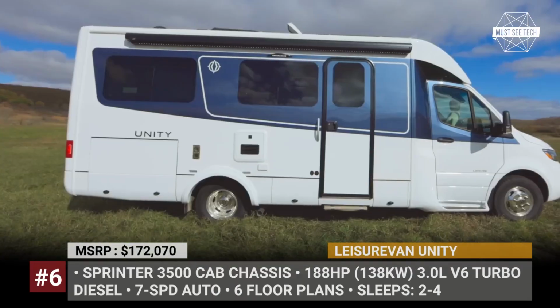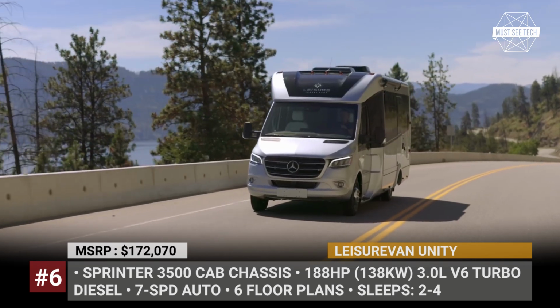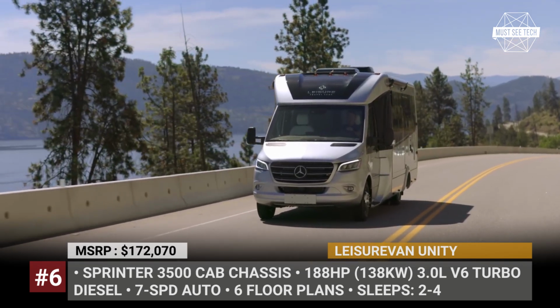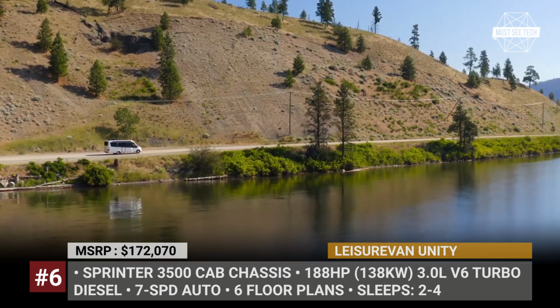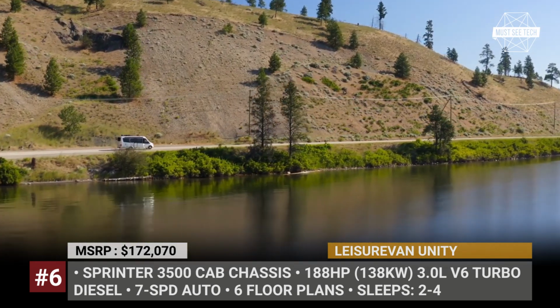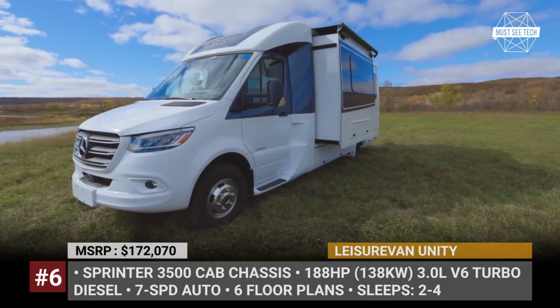Leisure Van Unity. A rather new model on the Class C scene, the Unity was launched just a few years ago, but it has already grown its range to 6 available layouts. All are underpinned by the latest Mercedes Sprinter 3500 chassis, fitted with a 3-liter V6 turbo diesel engine.